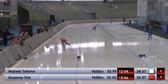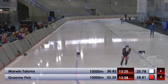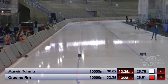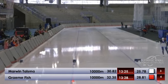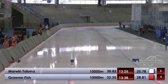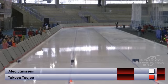Talsma will take it at the line. Final time 13:25.60. 13:28.63 for Graham Fish. Big personal best for both skaters. They pushed each other that whole race.